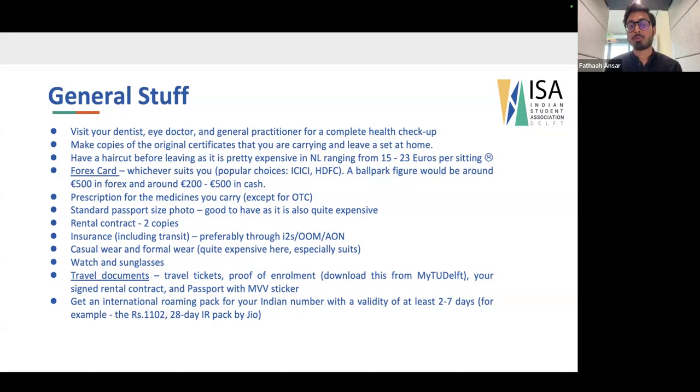Passport size photos, of course, you would have clicked some for your visa and all the other document preparation phase to come here. So get the extra copies that you have, because clicking pictures here is again expensive. Rental contracts, it's good to carry in your hand luggage, because at the immigration, maybe they ask for it. Usually they don't, but having the admit letter and the rental contract is good proof that you're coming here and this is where you're going.